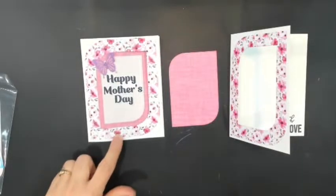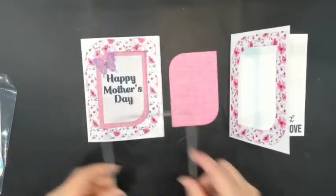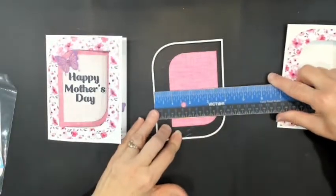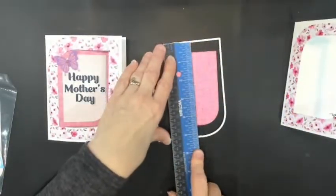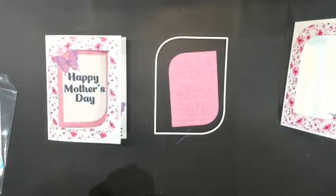This piece, the floral piece that we cut right here, that is the largest size. And is it on the package? Let's look. It is 4 by 5.25. 4 by 5.25, Linda Shockley Doolin.